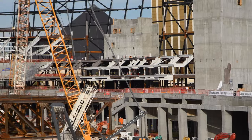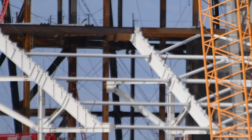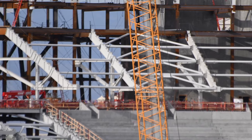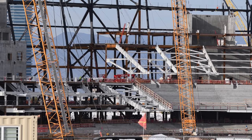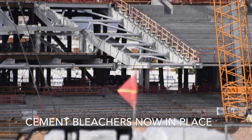Now they're starting into the third phase, which is for personal license seats. Those are the cheapest seats, but they're going to be about 55,000 of the 65,000, and those are the last phase.